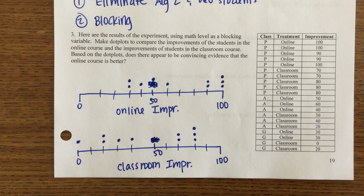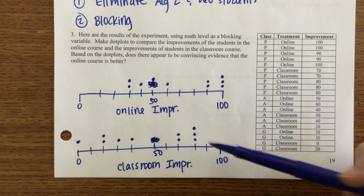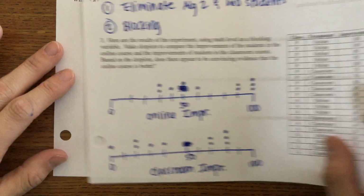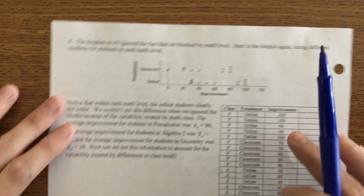Now, the issue here is that we mixed all the kids together who were in these different classes. So we said it's possible that your improvement might be different based on the math class that you're in. So really what we should do is look at the math classes separately. What was the improvement for kids in the online pre-calc versus the classroom for pre-calc students? So that's what I did on the next page for you. If you go to the next page.